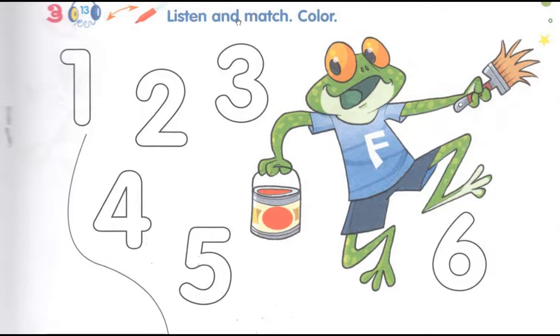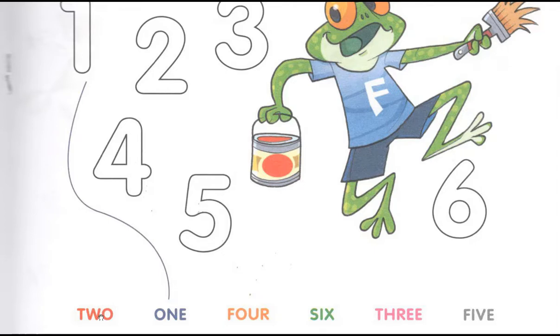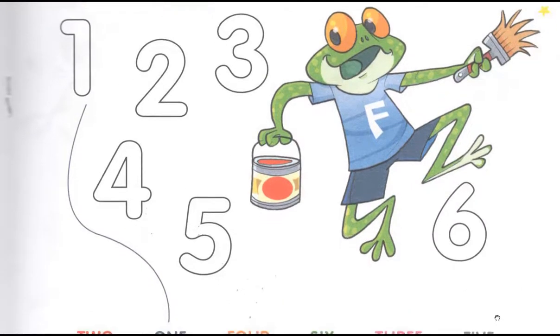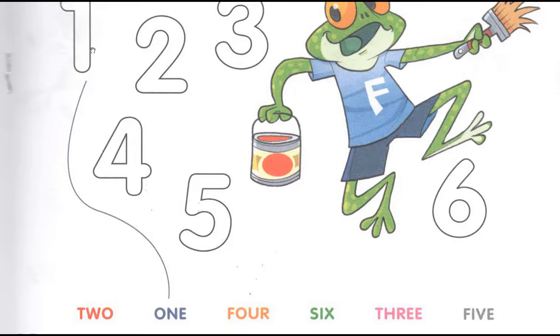The first activity: listen and match color. Red 1, blue 4, orange 6, green 3, pink 5, gray 2. Color these numbers with the appropriate color. Blue 2, red 1, pink 3, orange 4, green 5, gray 6.